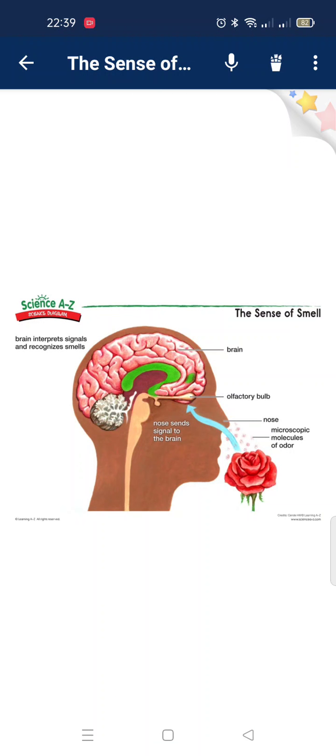Start in the passage, part 7. The brain interprets the sense of smell. The brain interprets signals and recognizes smells.